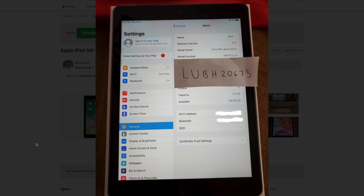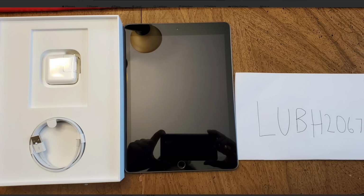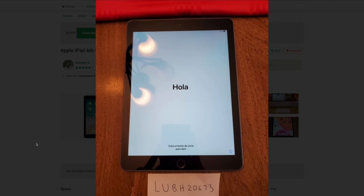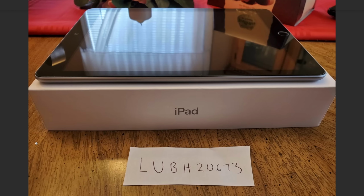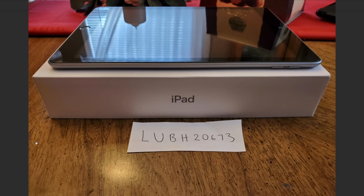My grandma actually has this. We bought one for her and she adores this to this day, and it's still a great device even for students because it does support the Apple Pencil first generation. But yeah, I got this for $220, so about $30 more than the 5th gen, but I honestly think it's worth it, the A9 over the A10.